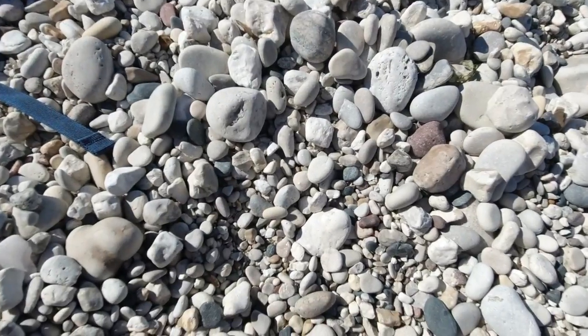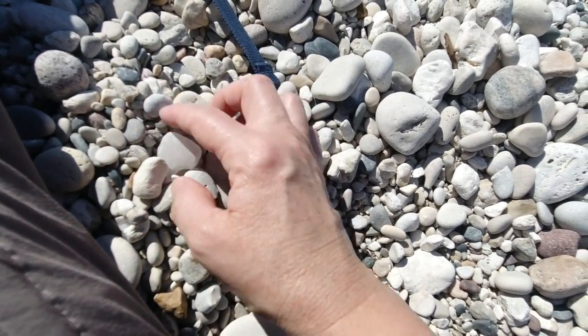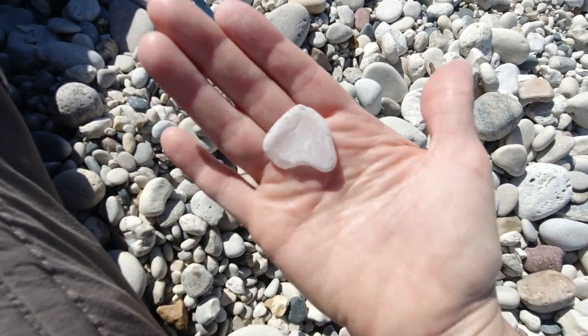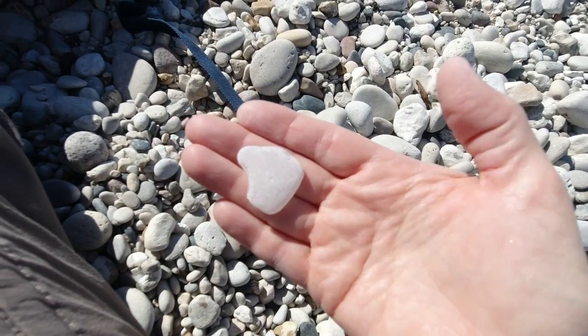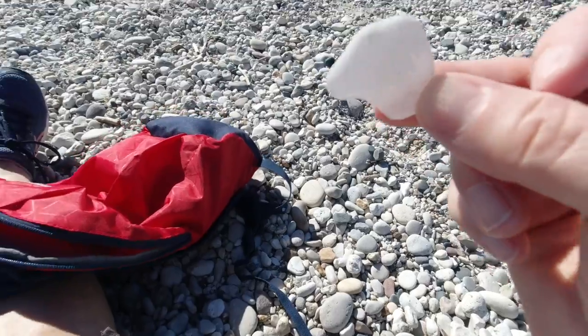Doing the same thing, picking up these little teeny rocks, and literally this was sitting right next to me again. Perfect beach glass. There must be a ton out here. It's just so hard to see in these rocks. Look at that. This is glass though.